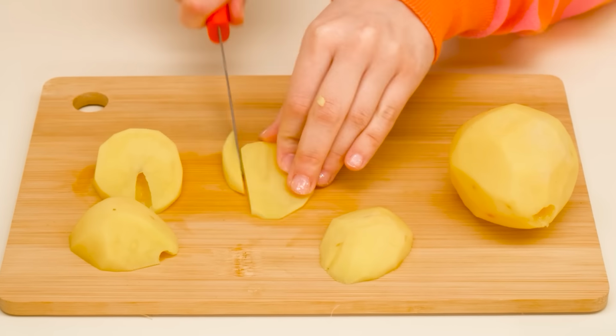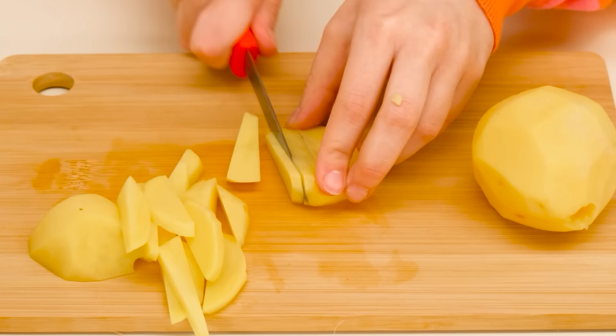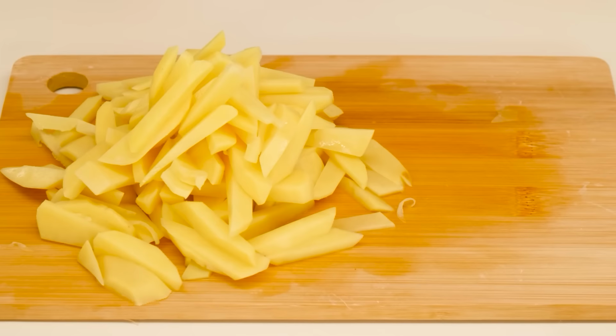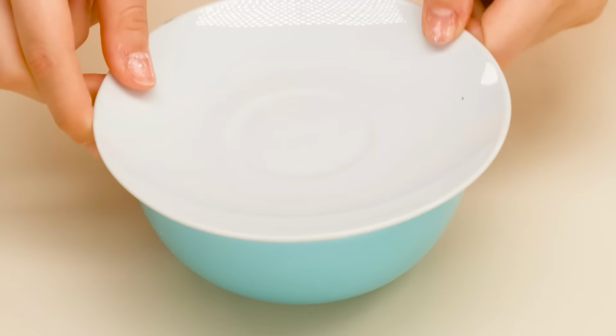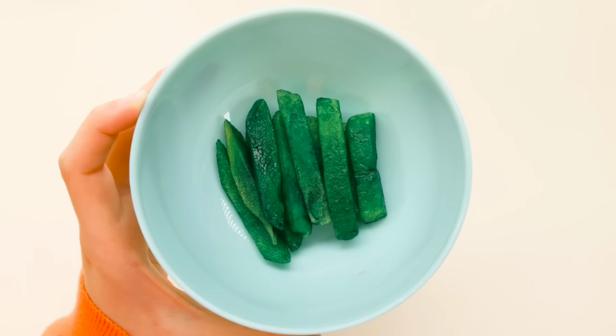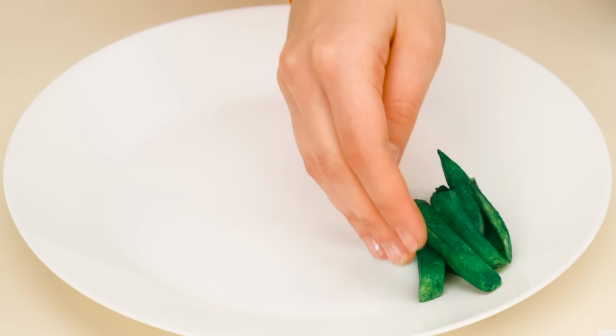So, everything is ready. Spread out on the board. Cut it. That's it. Fast, fast, fast! I'm doing great! A whole mound of potatoes. And now let's add this. Beauty. Let's shake. A little more. Wow, that's the color. A little green, yellow. Let's take all the colors.